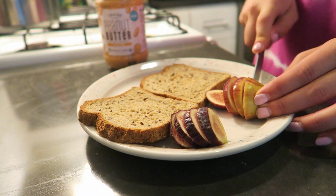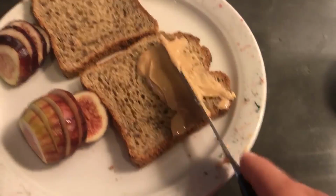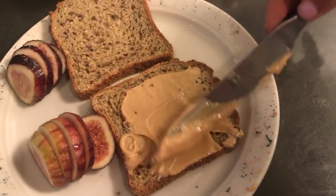So here I'm just slicing up my figs. The peanut butter I used, of course, was the Thrive Market peanut butter. Love it. I already talked about that. But you can see how nice and creamy it is. It's really awesome.